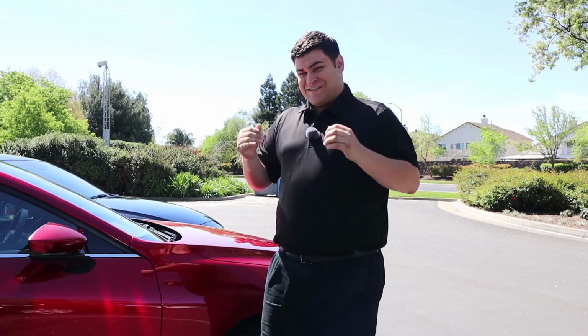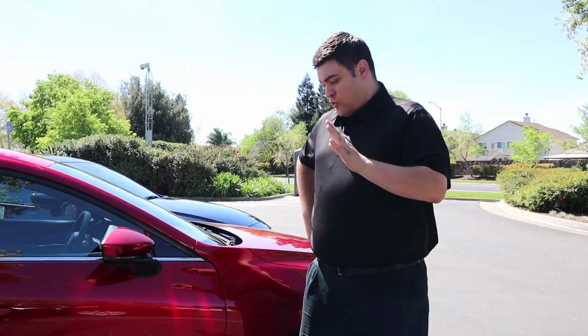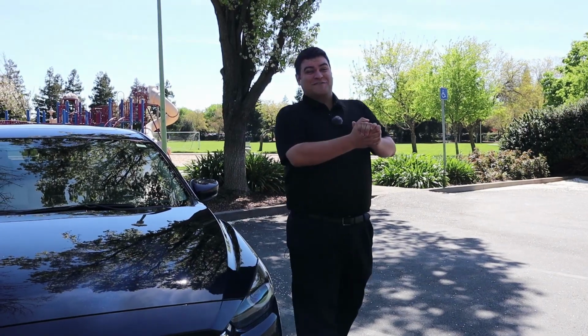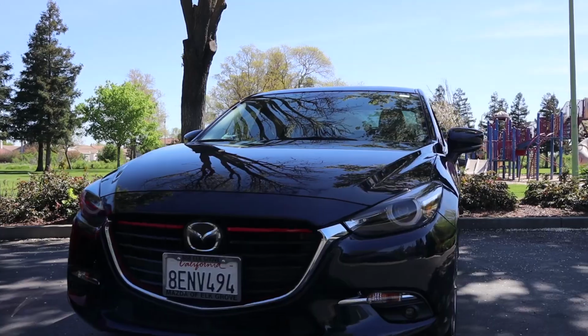The Kodo Soul of Motion design follows through the rest of the whole car. One really cool thing that they did was mold the body panels to make it look like there's body lines that aren't actually there. Between the paint and the body panels working together, it's just a feast for the eyes. For comparison's sake, I brought my very own 2018 Mazda 3 just to kind of show you what makes a new one different and better.